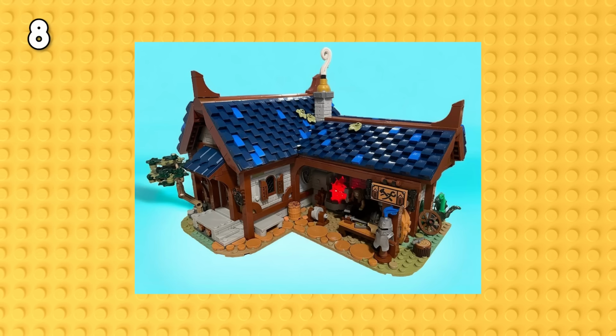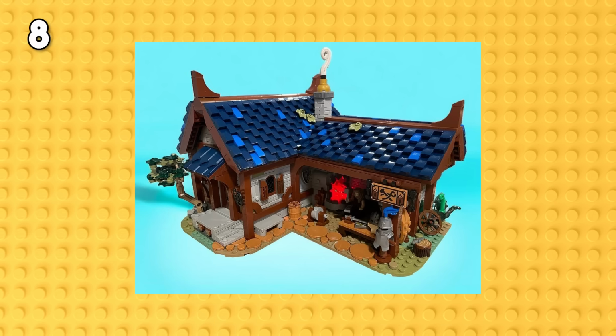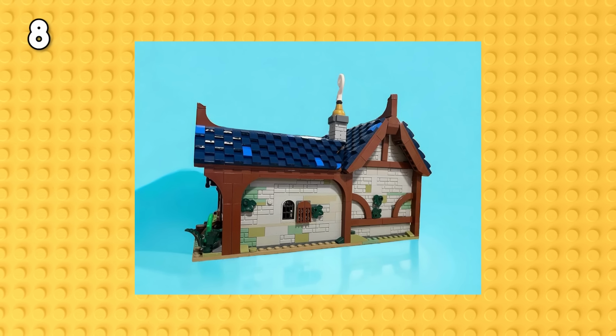Next up at number 8, we have the Dwarven Smith by the Magic Brick. You can definitely feel the influence of the Medieval Town Square ideas set in this MOC, but it does some things better than that set, I think. The roof is one of those. The style of tiling just looks a bit more realistic to me, and I think translates well onto smaller buildings compared to the Nexonite tiles that can look a little too large for certain MOCs.